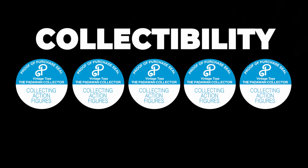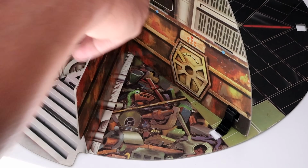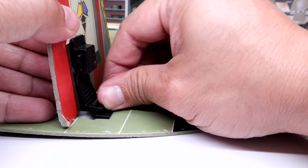5 POPs. Rarity. Because it is made of cardboard and because it was only made for certain countries and never offered in the United States, this does have a rare side to it. And to get this in unused shape with a pristine box, it makes it almost impossible to get. 5 POPs.